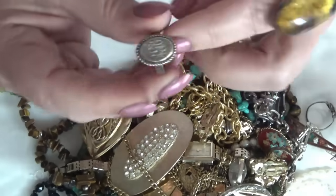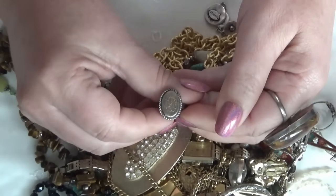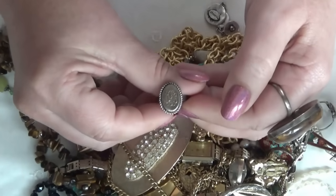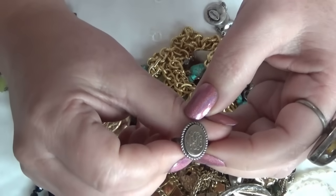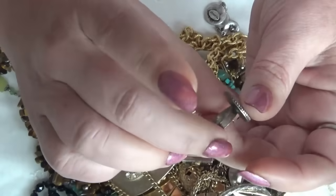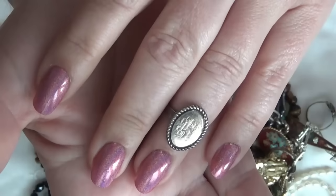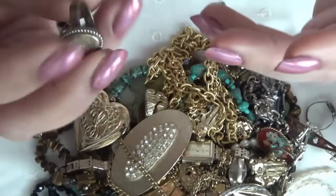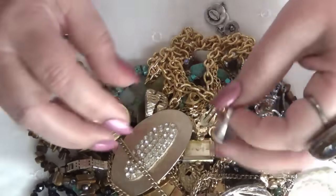Then we have a ring. Some bee. What is it saying there? It's engraved. No, bee. CBL, a very small one, a sterling. Okay, that's a small, probably a size 4, I'm thinking.